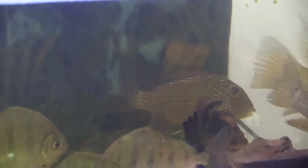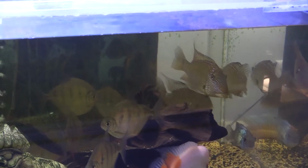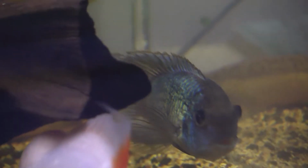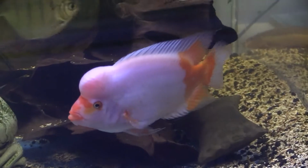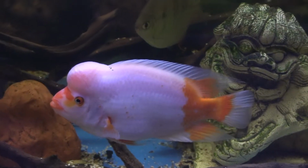Still got a few geophagus in here. Still got a couple of the electric blue acaras, although I think I'm down to just 1 or 2. This really cool piebald red devil. Like the way his color turned out.